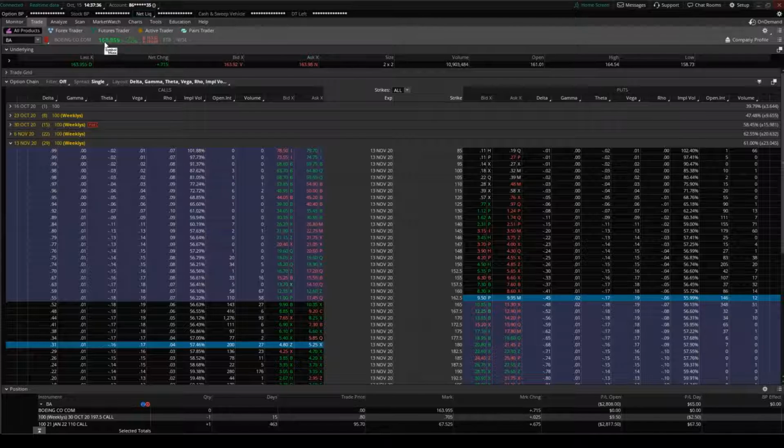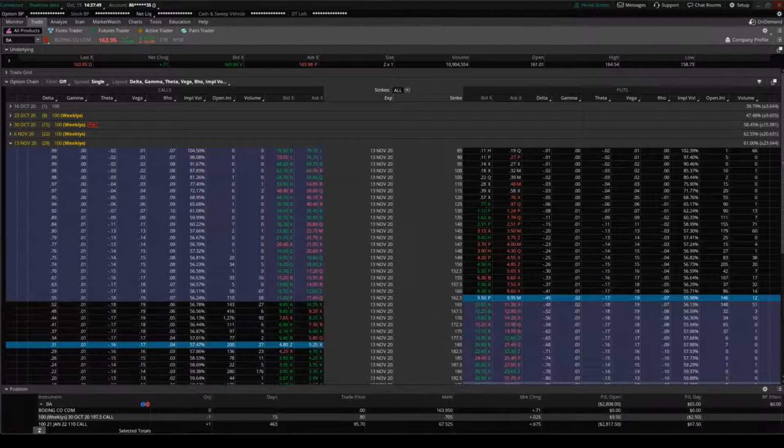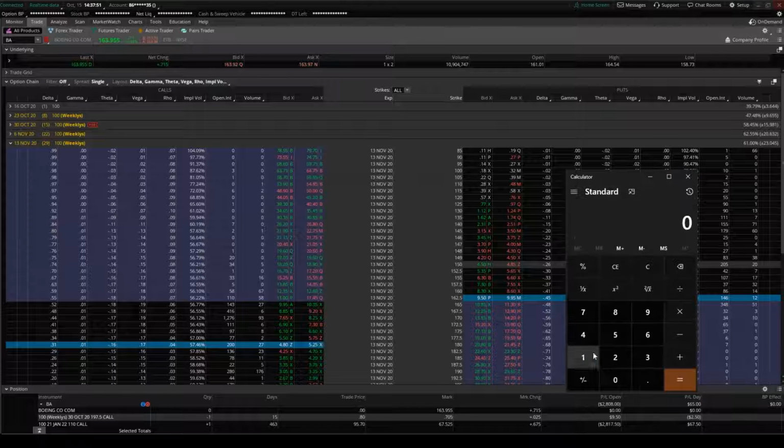If you're looking to get into Boeing, why would you buy it at 163? You could just go out and buy 100 shares at 163.95 and it would cost you $16,000, right? Let's do the math. Let's just bring up the calculator.